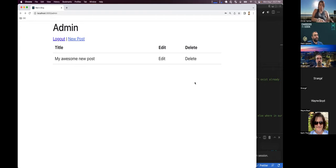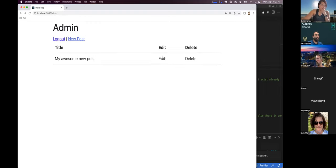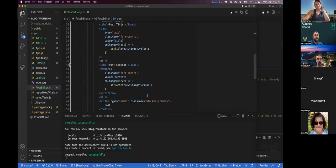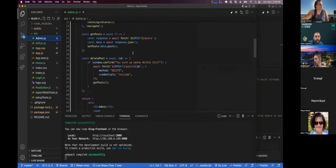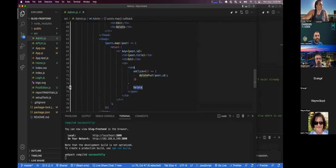But it's not just that we want to edit the post, it's that we want to edit a specific post. So what we need to do is find some way to make this edit button tell our post editor, hey, we would like to edit a specific post. The way we're going to pull that off is down in my admin page. I'm going to go find my edit button, which is down here with this delete. So what I'm going to do is use the link tag.